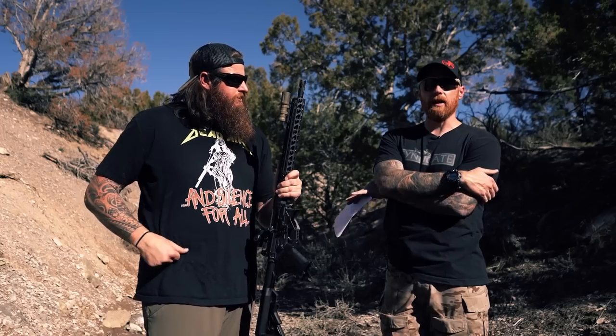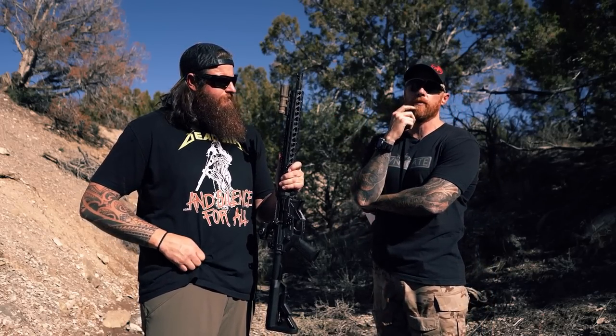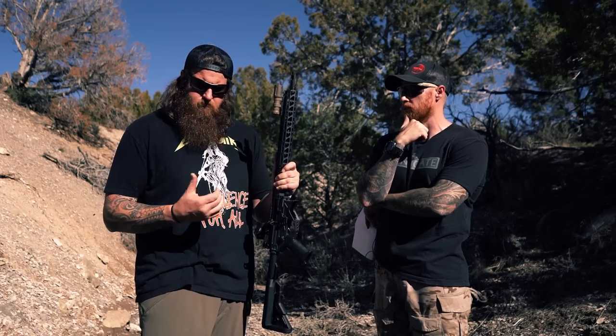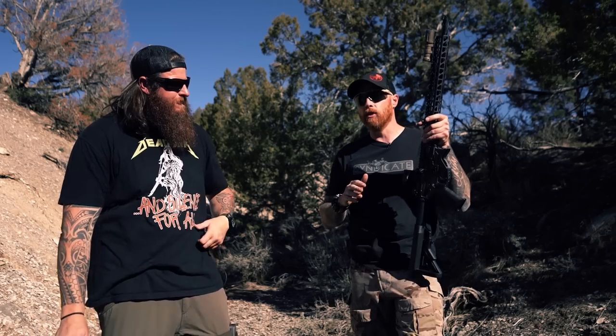Hey, disclaimer on this too. This gun came to me maybe 2 months ago. I've been running it, a handful of range days, all that kind of stuff. And I have not cleaned it. I've done nothing to it. I literally have not thrown oil on it, cleaned it, nothing.